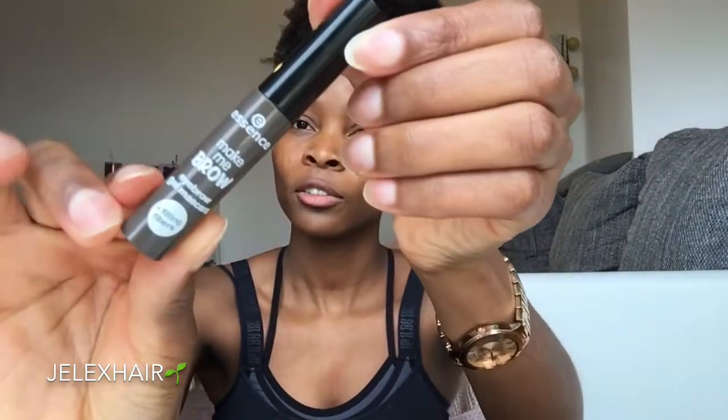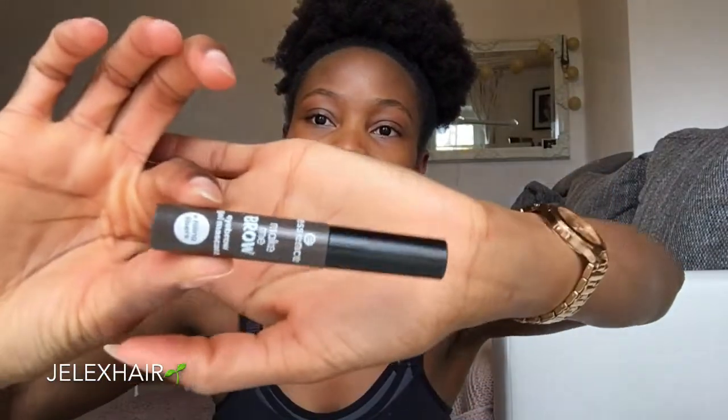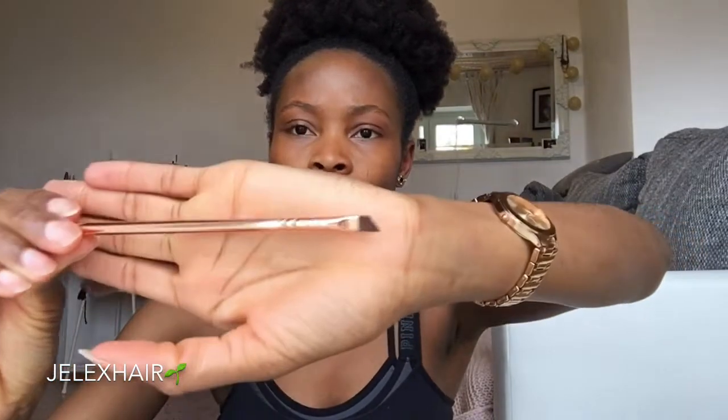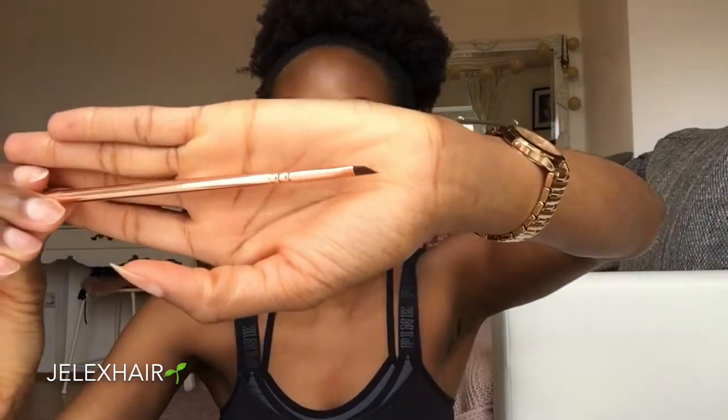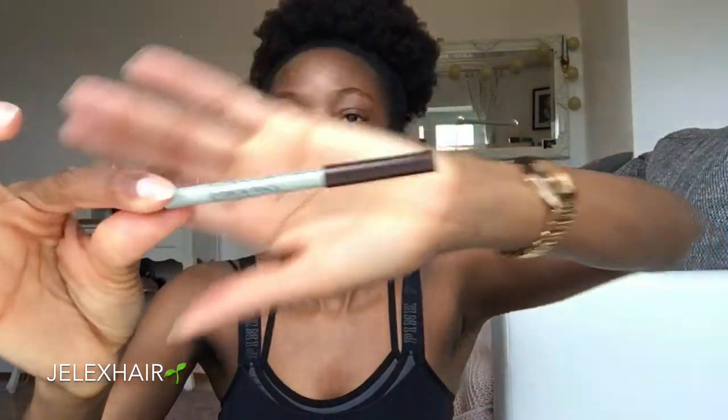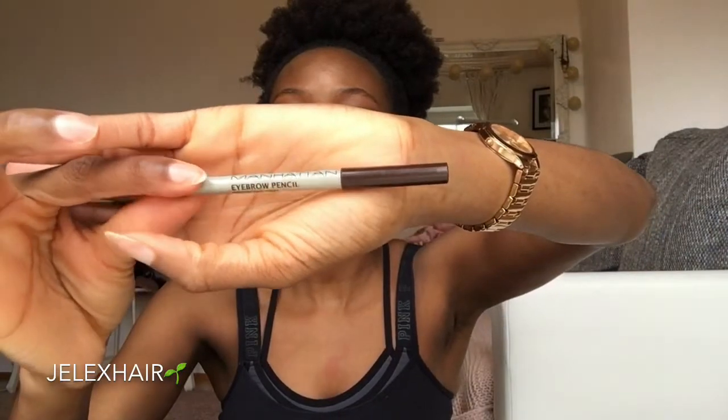This is my eyebrow gel from Essence. My eyebrow pencil, just a regular pencil, I think it's from Zoeva. You can see it. My other eyebrow pencil is from Manhattan, in the color brown.